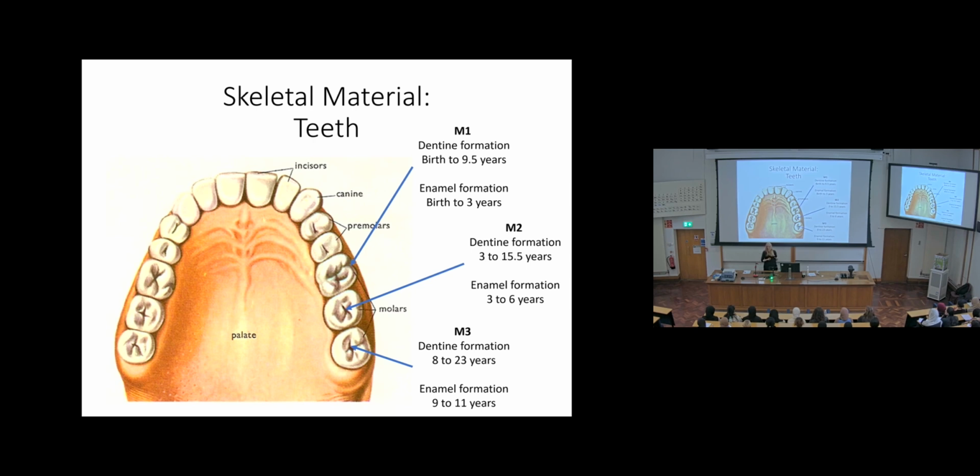And similarly with the enamel, with the oxygen, it can pick up where they were, whether they moved during their childhood. So with bones and teeth, we have these ways of accessing what people were eating both during childhood and then also for, say, the decade before they died, depending on how old they were.